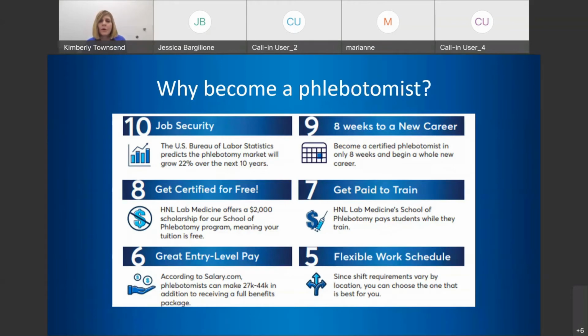Get paid to train. So what does that mean? I don't know how many of you read the articles in the paper or saw the bulletin boards, but right now we are hiring anybody that's accepted to our school as a per diem phlebotomist. We pay you $10 an hour while you're in school, and remember, you're going to school for free for those 8 weeks. That really helps people who can't afford to give up what they're doing right now to go to school. It gives you that little bit of boost you may need to get through those 8 weeks.